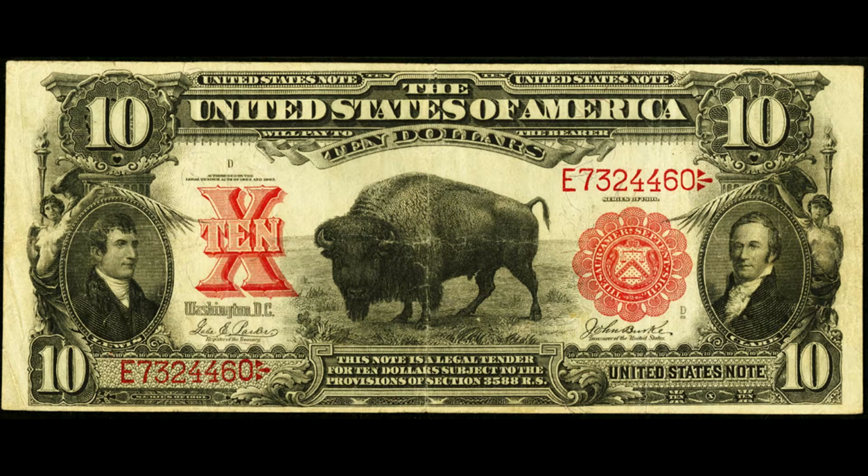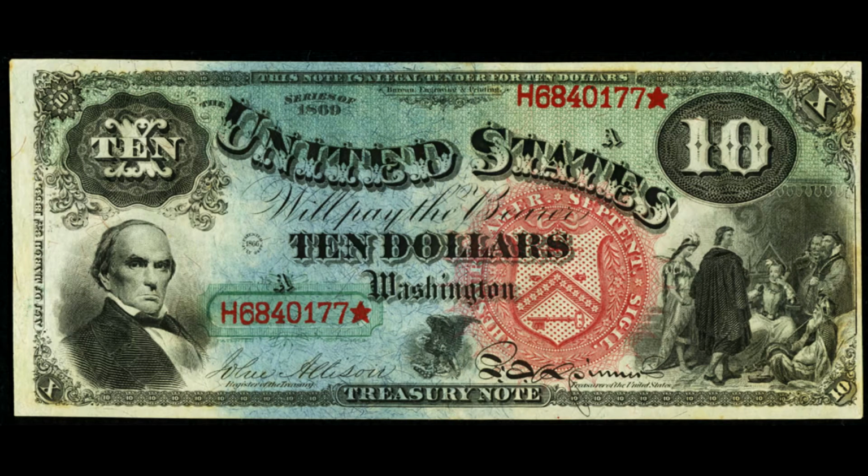Up next, we have a 1901 $10 legal tender bison note, and these bills are just really cool. They have a large collector base. People really like this bill. As you can see on either side of the bison, there is Lewis and Clark, which is really fascinating. This is a very fine bison note, and it is worth about $700.